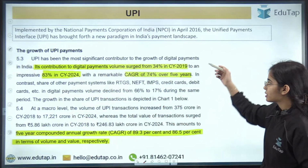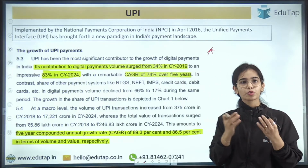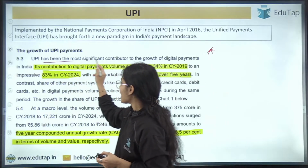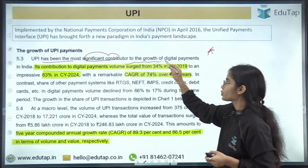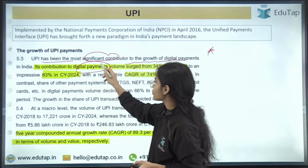So this is regarding the UPI. Now you know how important the UPI is, so I am going to briefly tell you the improvement that has happened. The UPI has been the most significant contributor to the growth of digital payments in India. Its contribution to digital payments volume.